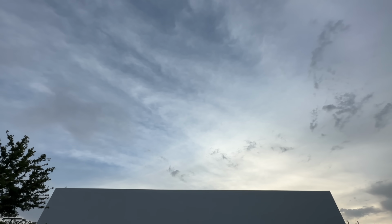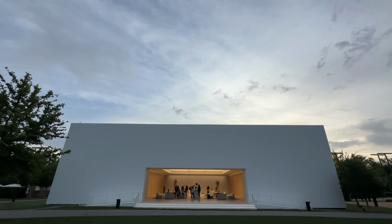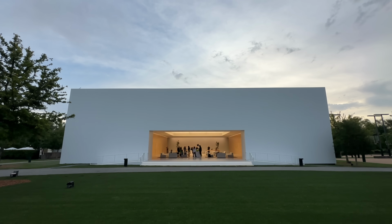So the first thing they did is they had us go over to this new building that they made specifically to show off these demos at Apple Park, kind of near the basketball courts. It was like a big white square, and they wouldn't let us shoot inside there either, but I got a nice external shot.